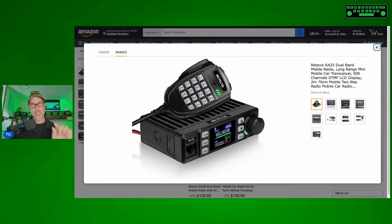It's just ever so slightly different in how you access the menus, but you'll figure it out after about a good day of trying to play with it. And you can figure it out while you're doing it. A friend of mine and I were out in the Arizona desert with the GMRS version of this radio. This one says dual band, so this is the ham version.